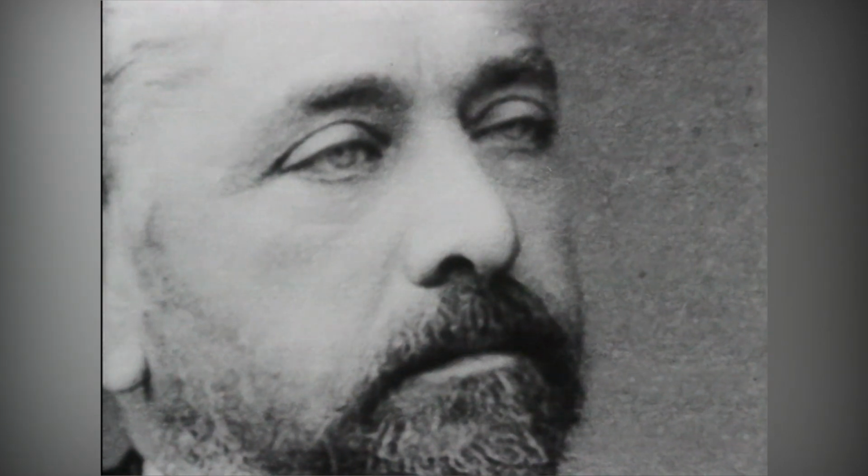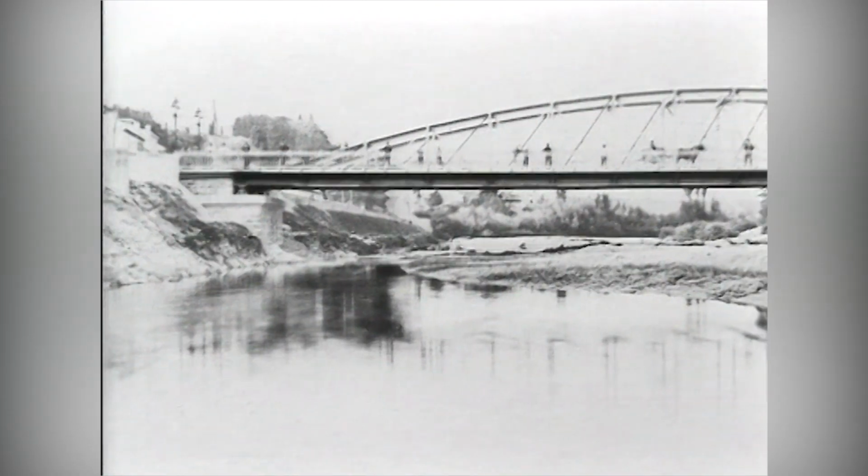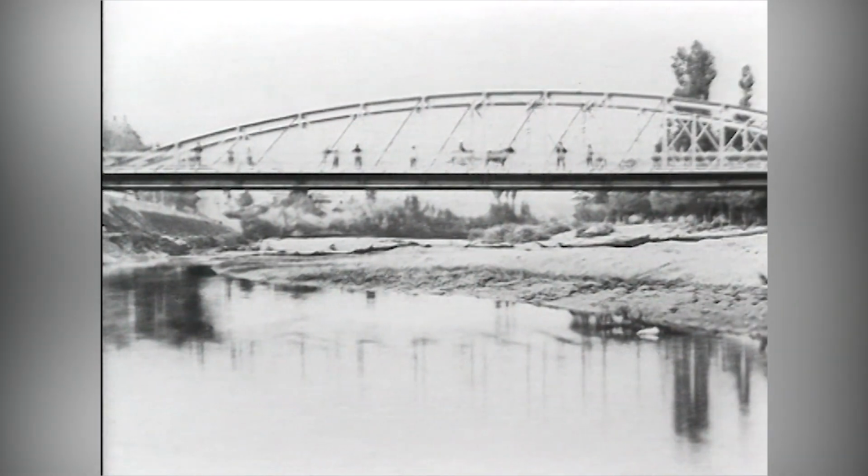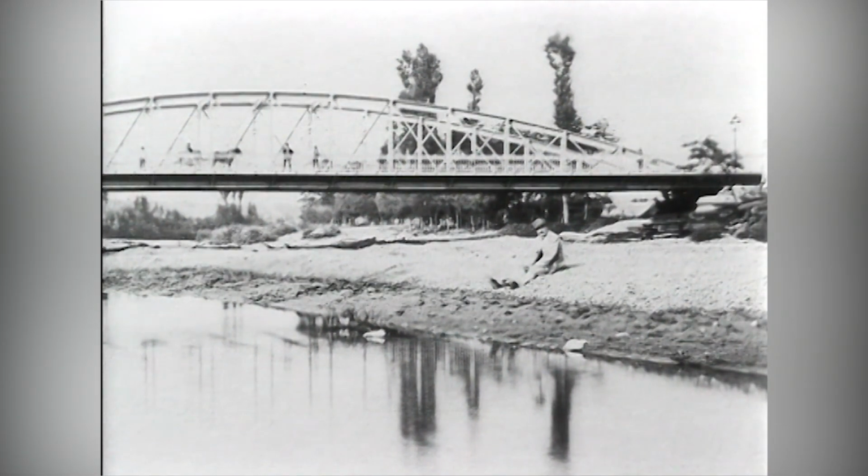Born in Dijon in 1832, he trained as a chemist, but a curious twist of fate drew him to the burgeoning railway industry. It was in building bridges and viaducts that he made his name, and that reputation won him a commission to bridge the gorge at Garabit.